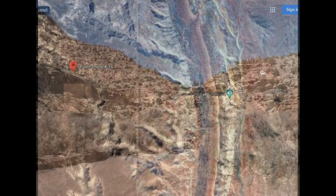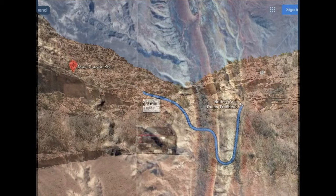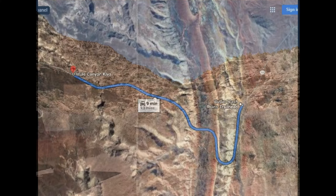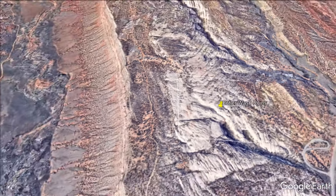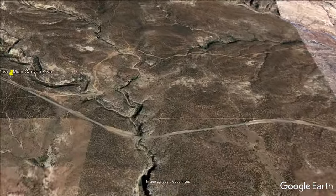From Butler Wash, we drove about 9 miles over to Mule Canyon Kiva. This small village is a different style of architecture, a freestanding structure that had 12 rooms plus a tower and its own kiva.